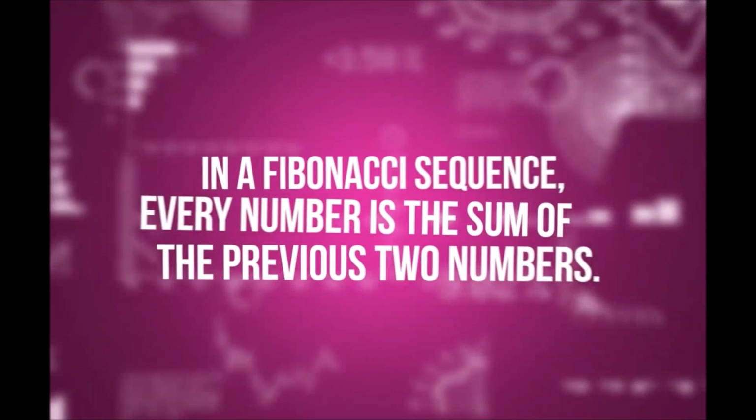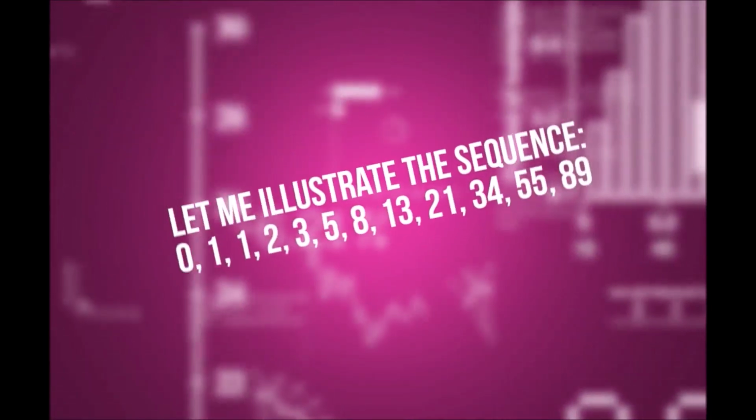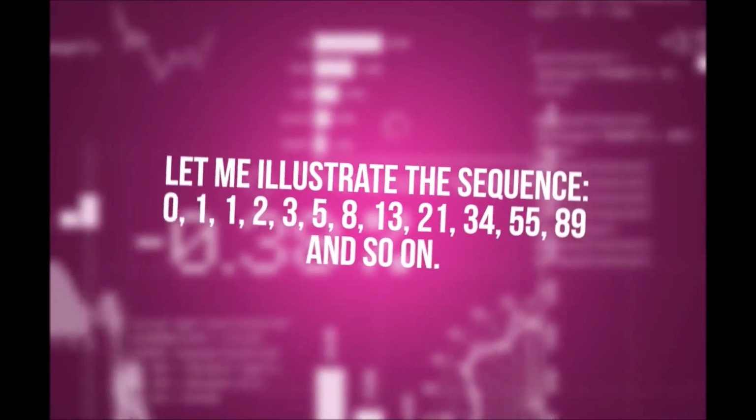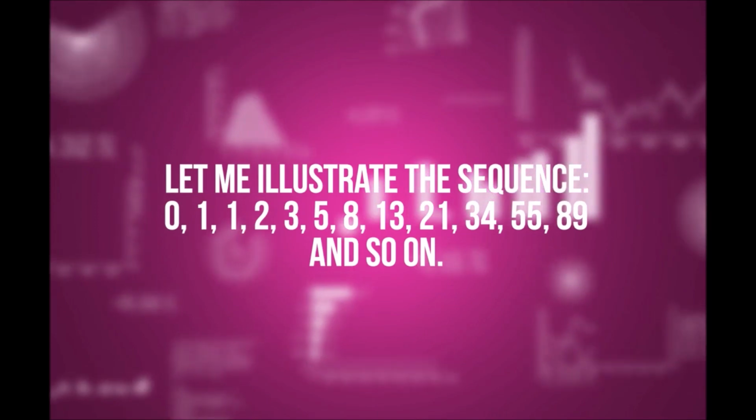In a Fibonacci sequence, every number is the sum of the previous two numbers. Let me illustrate the sequence. 0, 1, 1, 2, 3, 5, 8, 13, 21, 34, 55, 89, and so on.